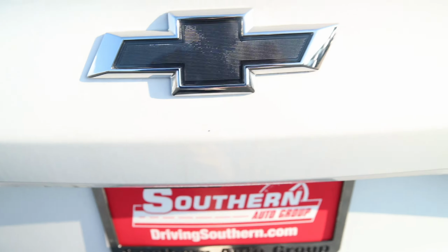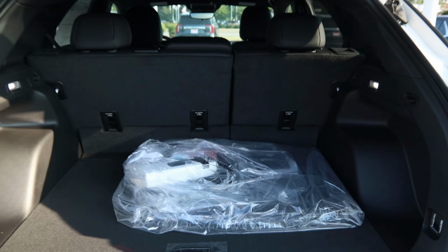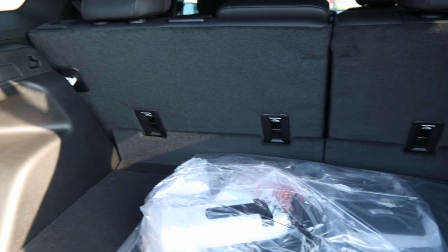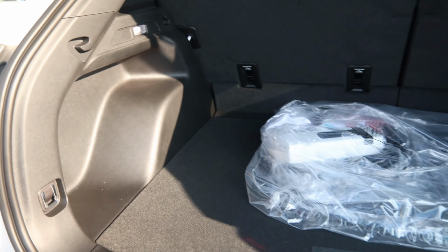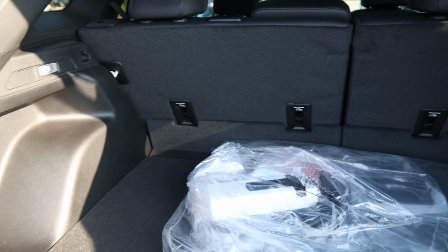Now we're making our way to the cargo area, measuring at 25.5 cubic feet, with the rear seats folded down, measuring at 59.1 cubic feet. Wow, this is pretty spacious. You can put a couple of 50-inch TVs back here.